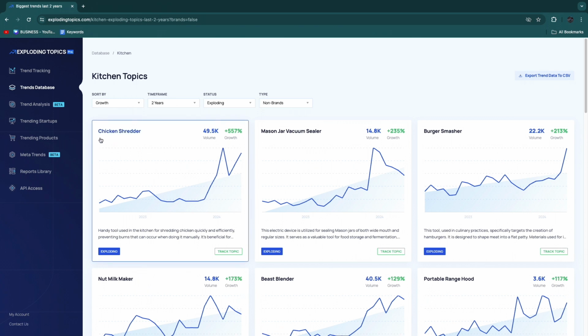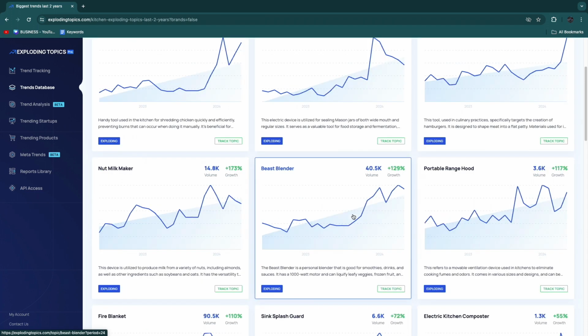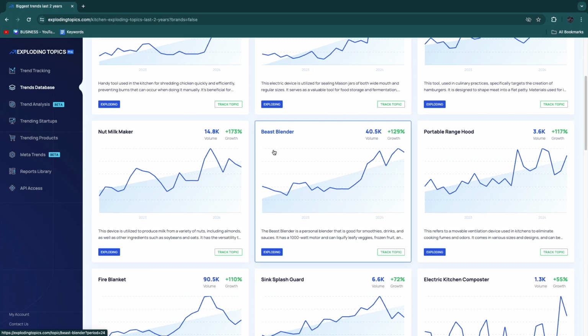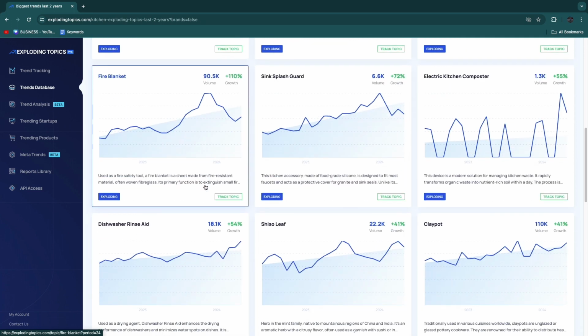Another good one could be a chicken shredder right here, a handy tool used in the kitchen for shredding chicken quickly. Or a burger smasher, a beast blender, I'm not sure what that is, but you can find some pretty good stuff right here, and this can be very helpful to take a look at. And again, you can try it for 14 days completely for free, and within that time you will already be able to find some really good products.